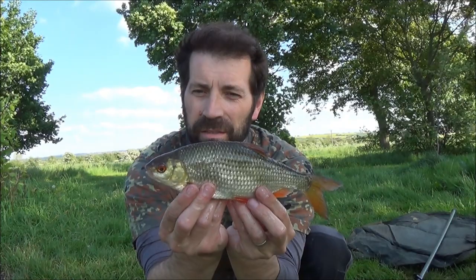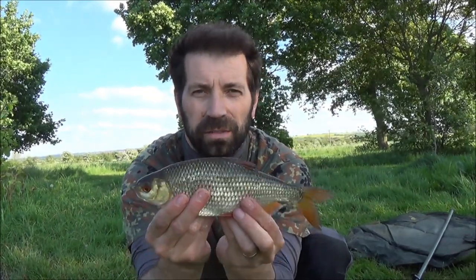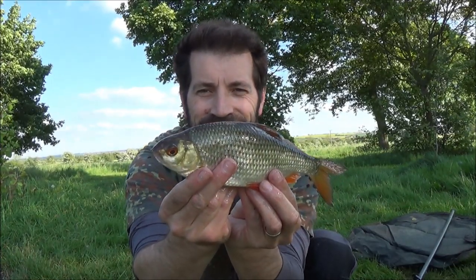I don't mind catching these. Fish feels quite warm to that water temperature. I'm only fishing in shallow water, so it's definitely warming up now, with some nice sunny days on the trot. Really beautiful fish. Let's get him back in, see if we can get one of them Tench.